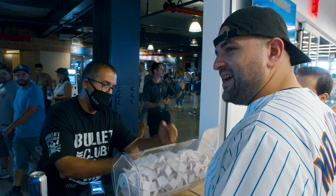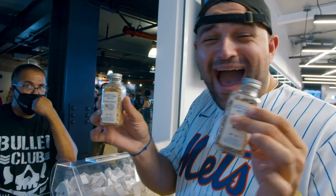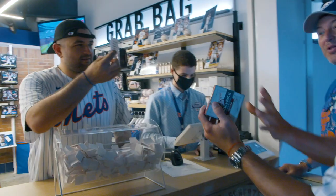And people can buy the grab bags right when the gates open till, can they buy them after? Yes, so we're open all game long. We open when gates open, and then we're open usually half hour, 40 minutes after the game. When do you think it's the busiest time for the grab bag? Would you say after a few innings? We see a large crowd come in right before first pitch, so we're talking 20, 25 minutes before the game. We've got a line down the concourse and everybody's waiting to play the grab bag.